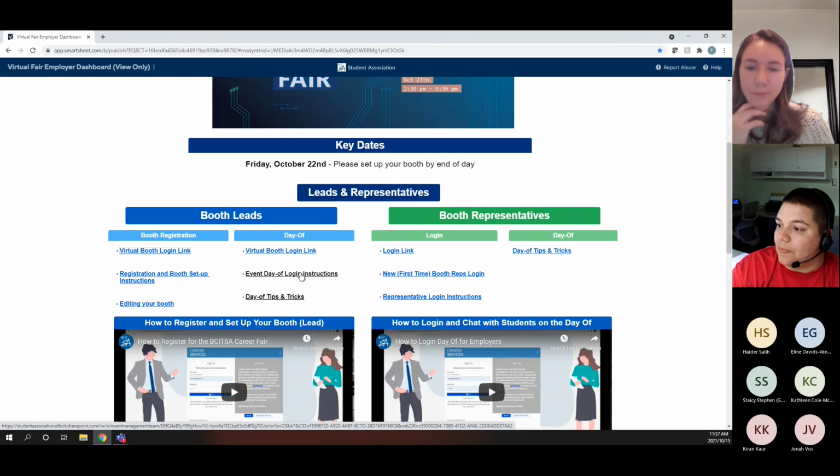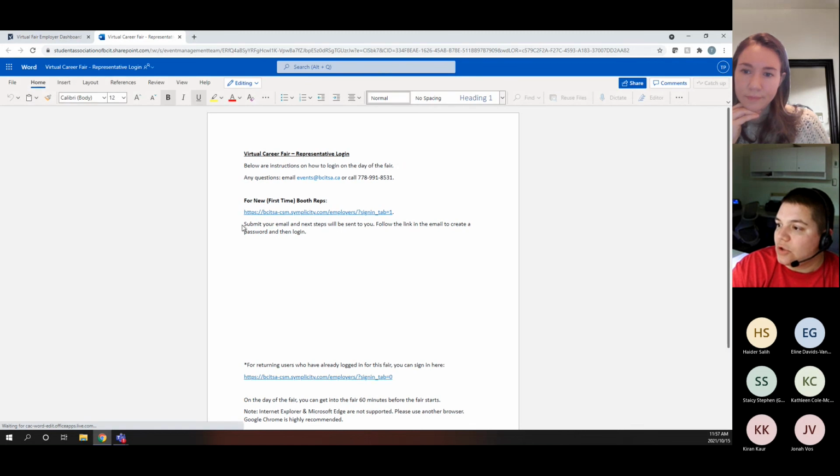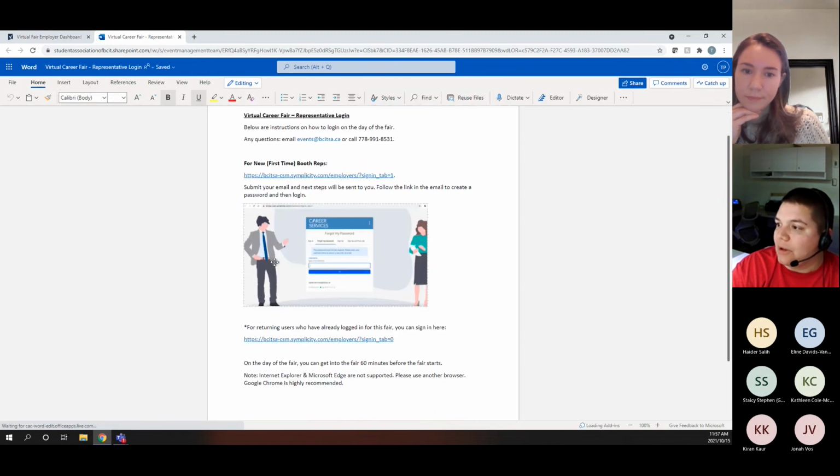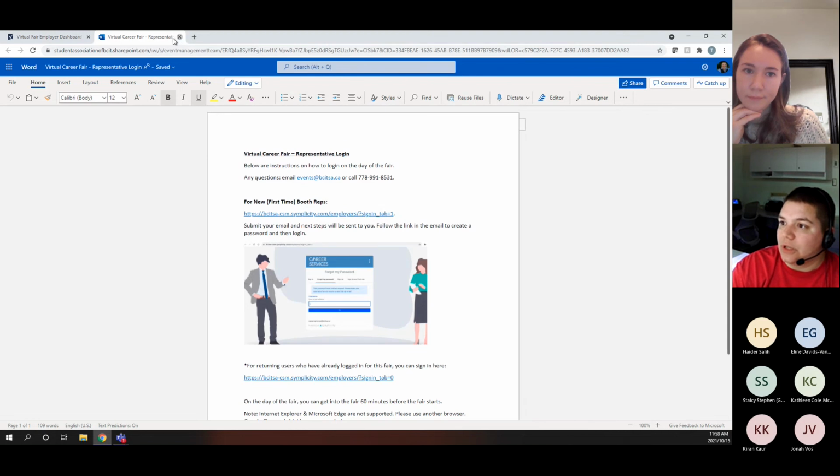On the day of, the way that you want to get set up and ready to go, you'll click on this representative login instructions, and this provides you the step-by-step on what's happening. So if you're a new first-time booth rep, you would just go with forgot my password. As soon as you add representatives into your booth, all representatives automatically get added with their emails as a booth representative. So they now have access to log in. Even if they've never created an account, they don't have to. All they have to do is click forgot password, enter the email. They'll be able to add in a new password, and away they go. So that's how they log in on the day of, which I think is really important.